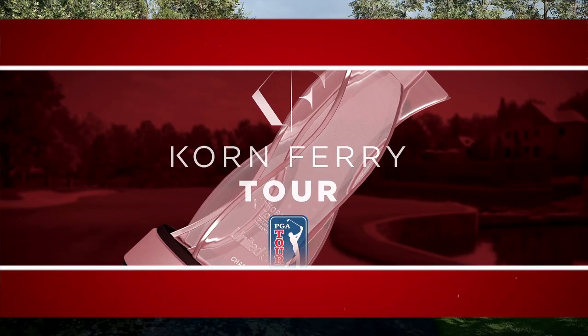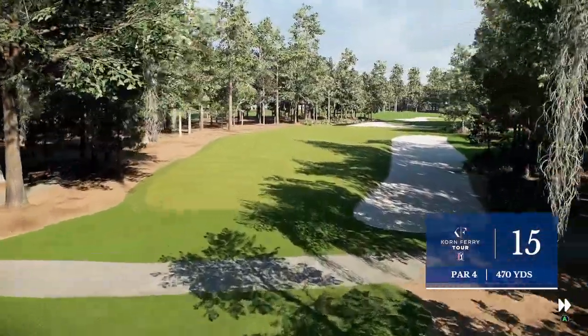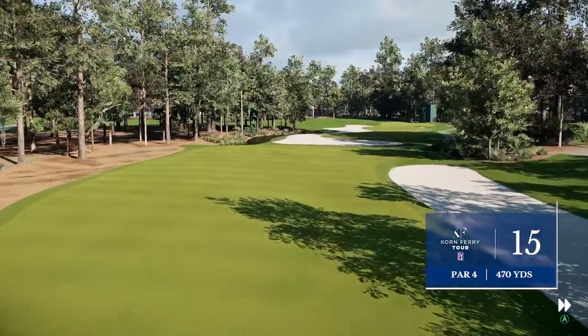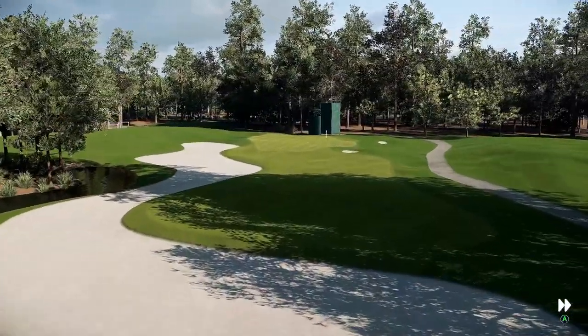Such a good stretch of holes coming off that difficult 14th. Now to the 470-yard par 4 15th. Again, demanding. And this tee shot, you have to be on your game. As simple as that.